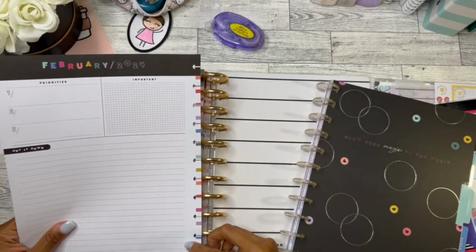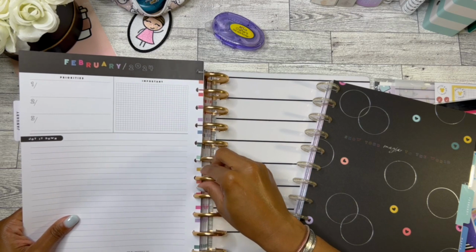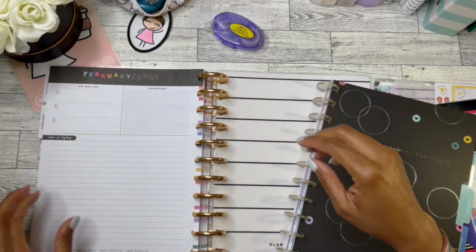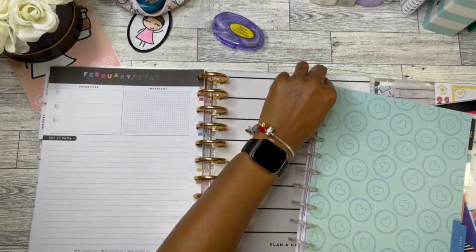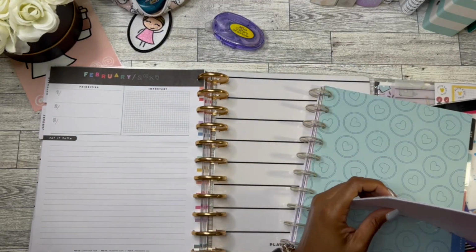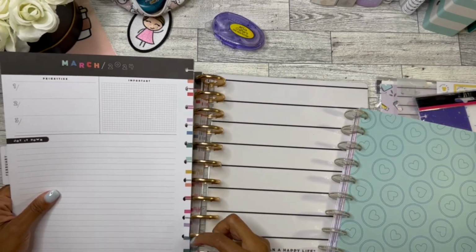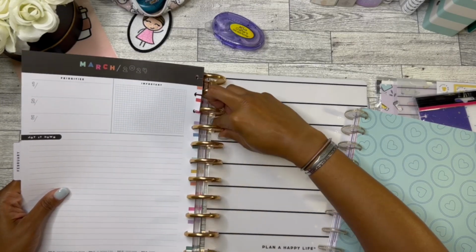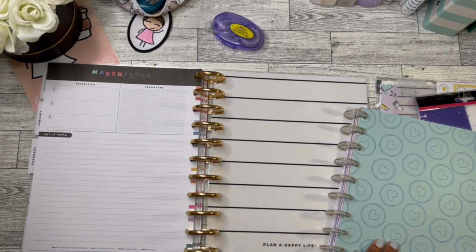But this particular one I like because it will serve more like a to-do list style, which, if you're a teacher, we always have those. So, I'm looking forward to trying this out. And I thought about not putting the whole year in here, but I'm like, might as well.